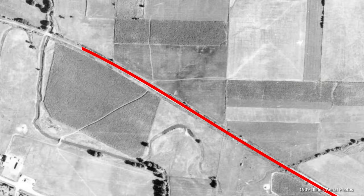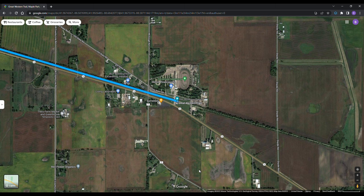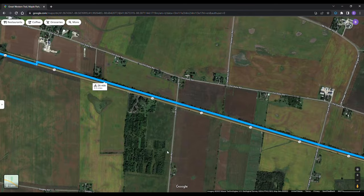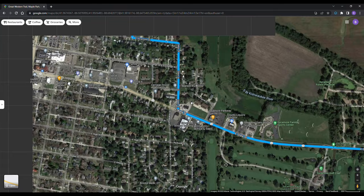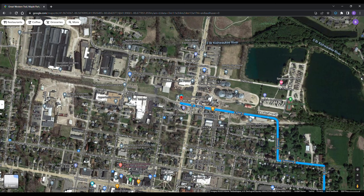We will not ride our bikes there on the Great Western Trail, however, as the trail does not cross over the Kishwaukee River and hence into downtown Sycamore, where the Sycamore Station was once located. As such, this would necessitate riding along a busy and dangerous Route 64 for almost 2 miles. Not a great option. Instead, we'll make this final leg of the trip by automobile.